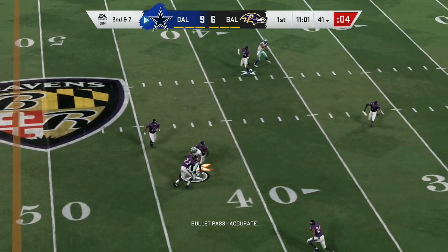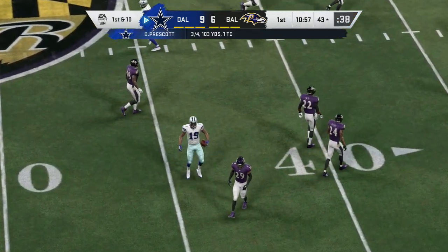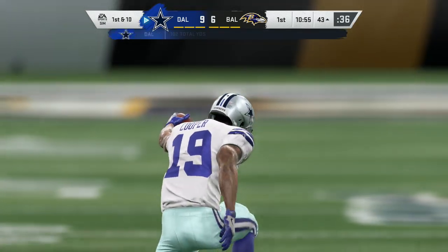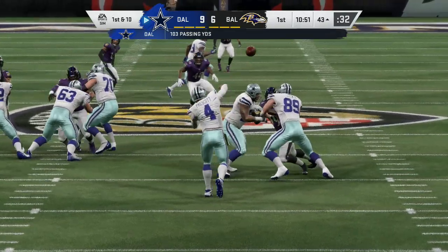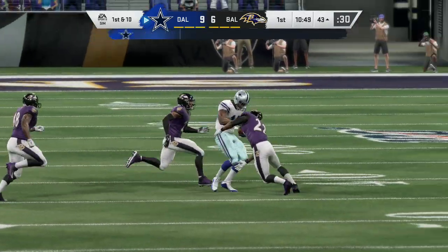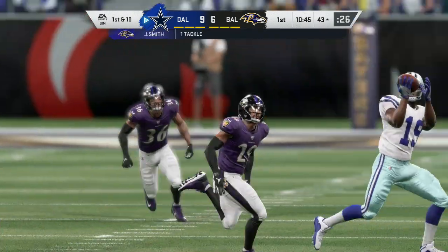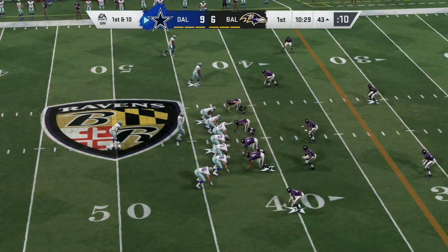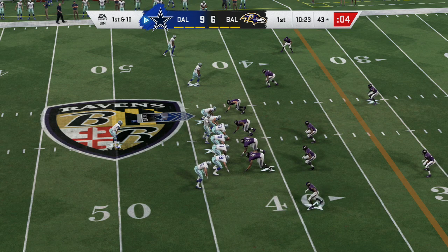From the 41, Prescott on the crossing route. He hits his man, Amari Cooper. And he's going to be taken down with the first down at the Ravens' 43. It's a game of matchups, and that's why you take your receivers and move them around a bunch, especially your best guys. And when they work out of the slot, you often hear the coaches talk about how great it is because it gives you a two-way go. You can break out or you can break in. That makes it hard to defend.